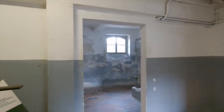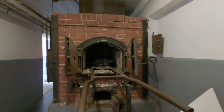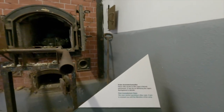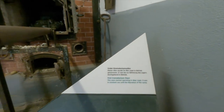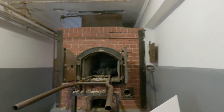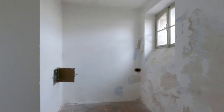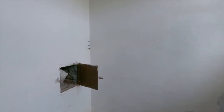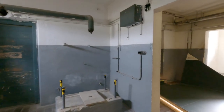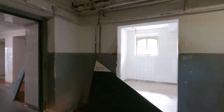This is the first crematorium oven. This oven started operating in May 1940. It was in constant use until the liberation of the camp. This is bigger than Dachau concentration camp. I haven't visited the one in Poland, but I might visit that soon as well.